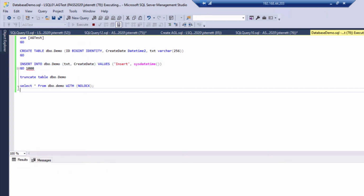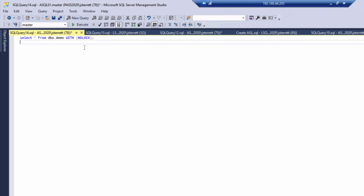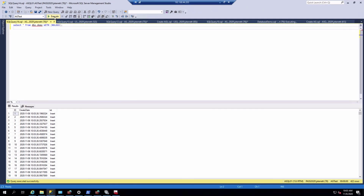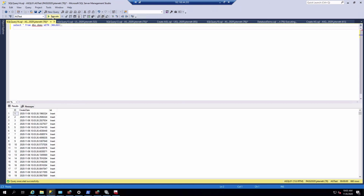And while it's doing that here, I'm just going to go ahead and set up a new query connected over to Azure ASQL 01. And we're going to connect to our AG test here. And we can see that we can read the data that's come over. So as the data is being inserted here, we can see that it's coming over. All right, so we have good data flow here.